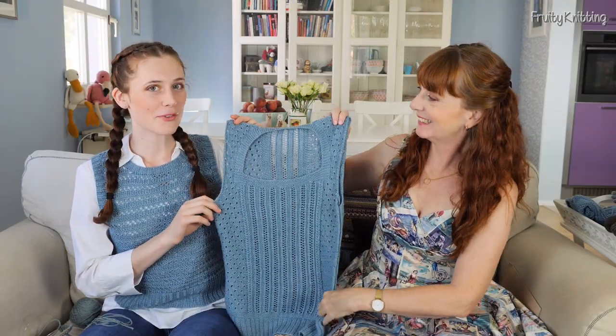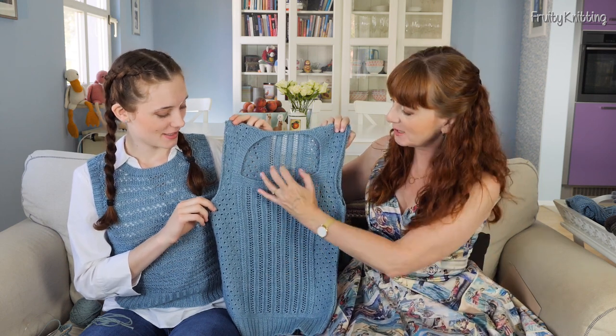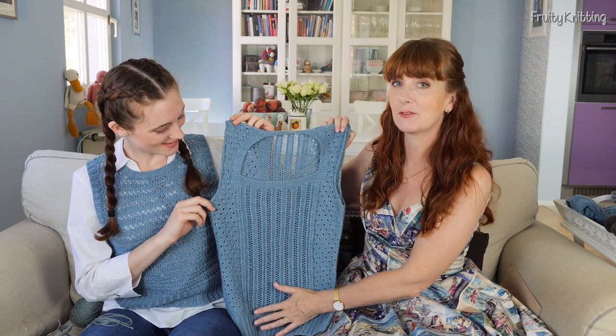Well, personally, I did prefer the wrong side, actually. Yeah, you like the wrong side. In the end, I just went for the right side because the trellises sort of dominate the front.